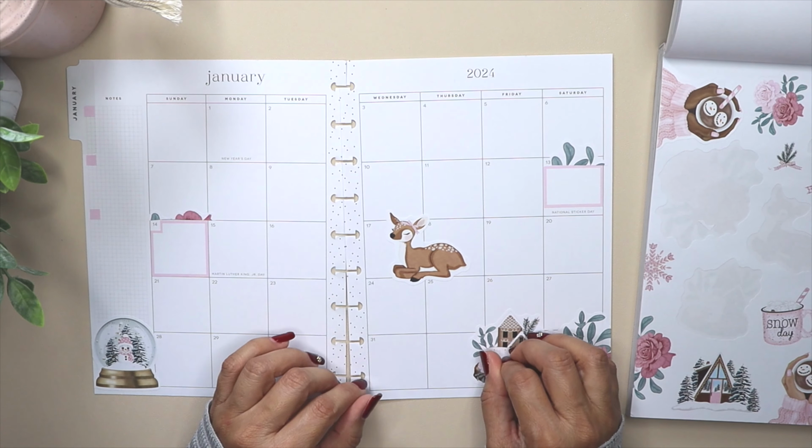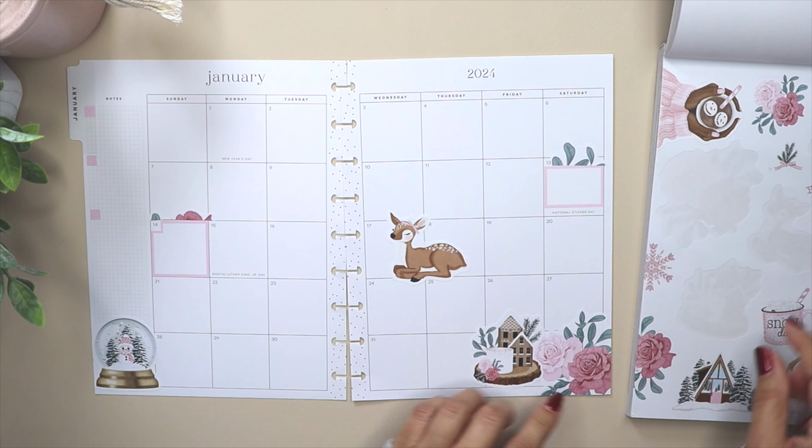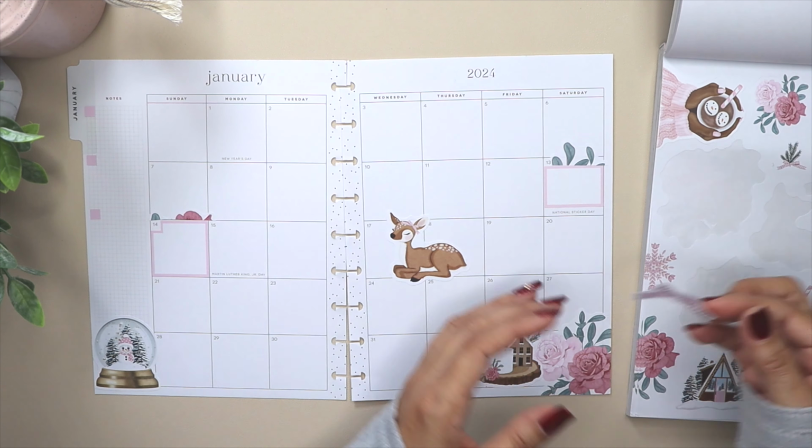It has been a few days later. I didn't have time to finish, so I'm going to go ahead and continue my decoration now. And I want to add a washi tape from the Papillon collection from the Happy Planner.